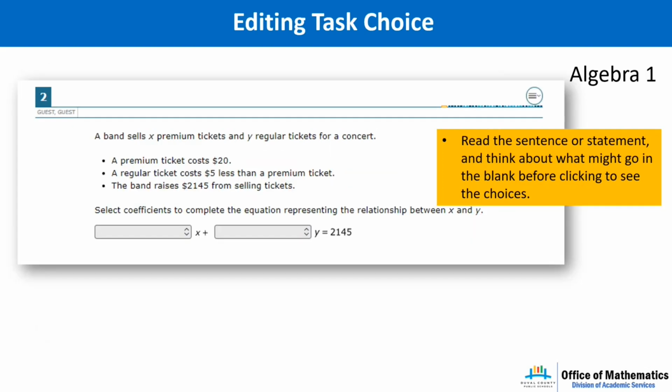Here's an editing task, an Algebra 1 example. This type requires you to click the blanks, and you're going to reveal a drop down.